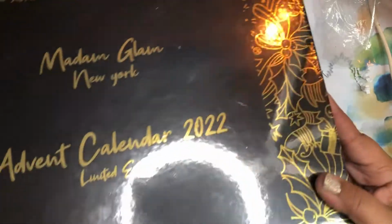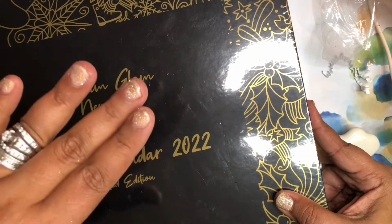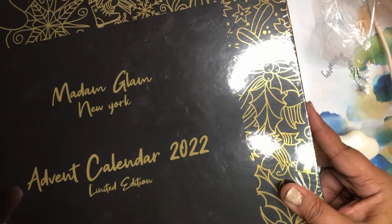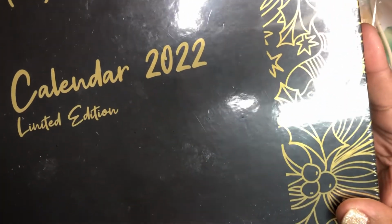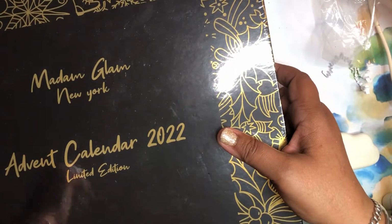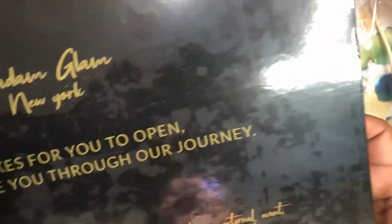So excited. You can open up your squares and you can get a nice little bling bling, or, well, not bling bling because they really don't do bling bling, but some nail products. And I'm so excited to see what this year brings. So right now, this is my box, Madam Glam New York Advent Calendar 2022. The past boxes that I showed you, one was from 2021 and the other one was from 2019. So I'm so excited to see what goodies await us.